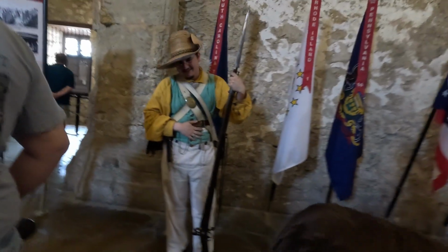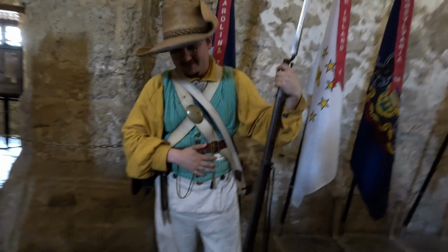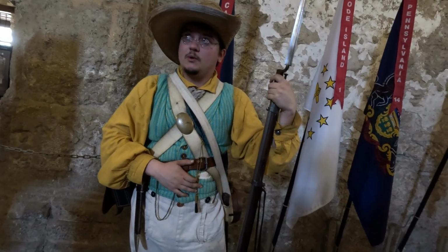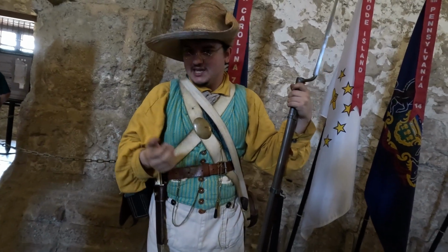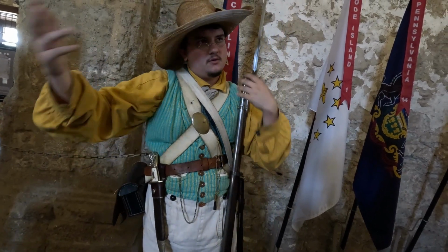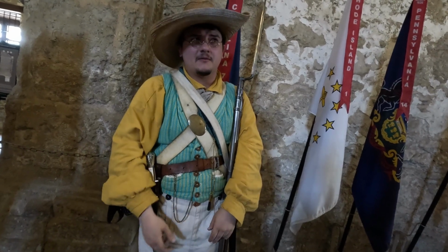Hello. Hello. Can you tell us any interesting facts? Well, sure. This building is 80% original. This is what we would call the church, and it is a part of the Alamo complex, the Alamo Fort. So a lot of people call this building the Alamo because it's really the only building that's still standing, that's still surviving.